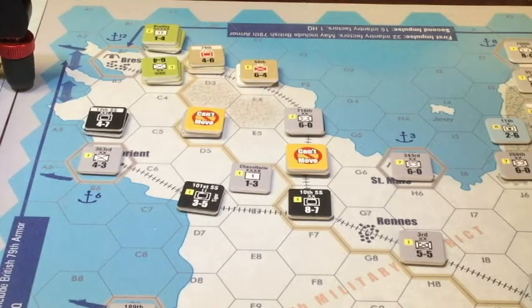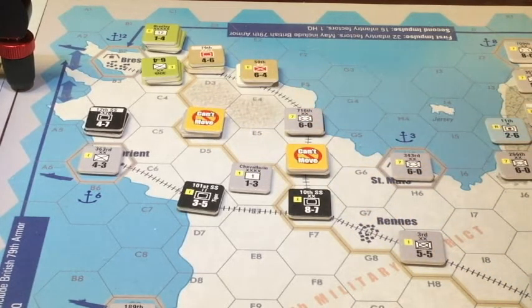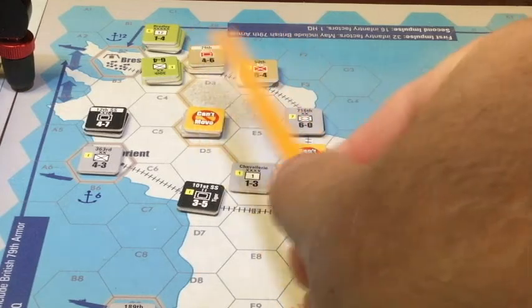In the first impulse of the German turn, we see that two of the units have decided to go ahead and get their heads screwed back on again. So we've applied a couple replacement points, one for an infantry unit and one for an armor unit, so that they will get back up to full strength. Other units are starting to form a line cordoning off at the end of the peninsula.